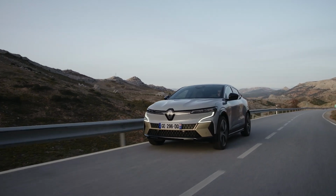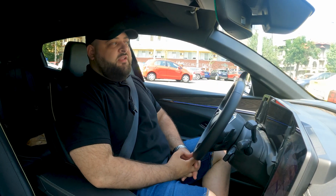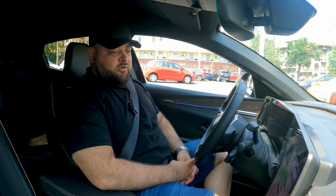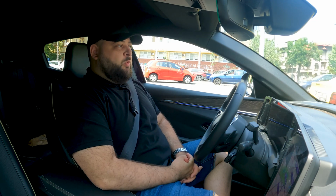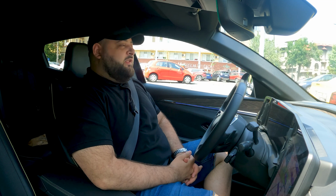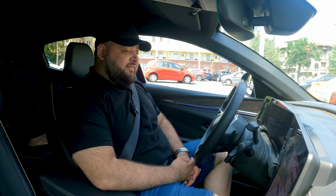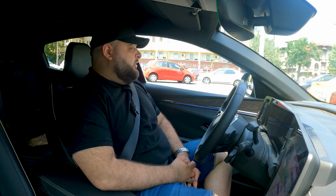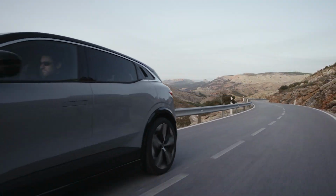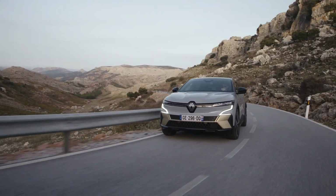All things considered, I really liked the Megane, and I think it's going to be a bestseller, especially considering the price tags it's going to have. Over here where I'm testing it, the cheapest you can get one is 21,000 euros with some governmental funding for it. So that's really, really cheap in my book. Prices start at 33,000. But they will vary depending on the market you're in. Overall, I really liked the car.